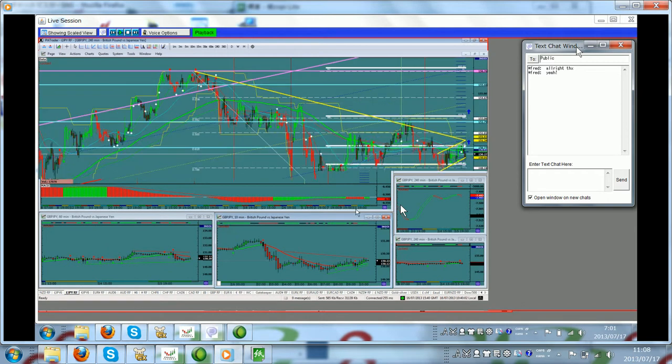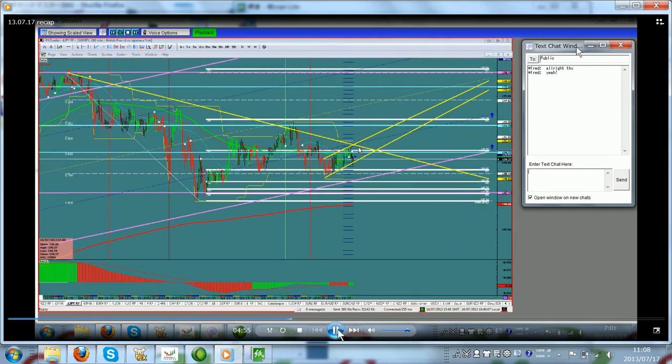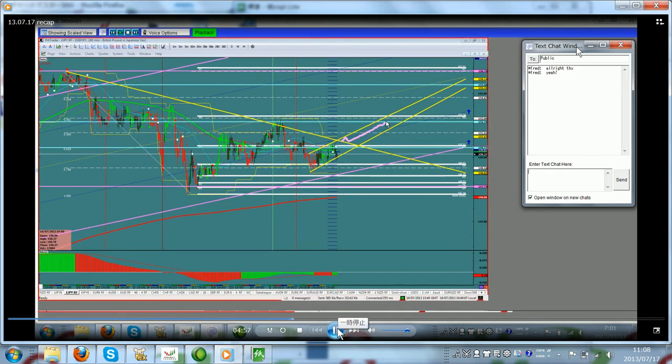Pound yen, we're stuck still in a wedge, nothing to do. We also have a bear flag, which could end up being a channel if they break this out. If they break this out, then we'll work the channel up to the upside. If it's not, they take it here, then it's a bear flag, which means we're coming down to here.